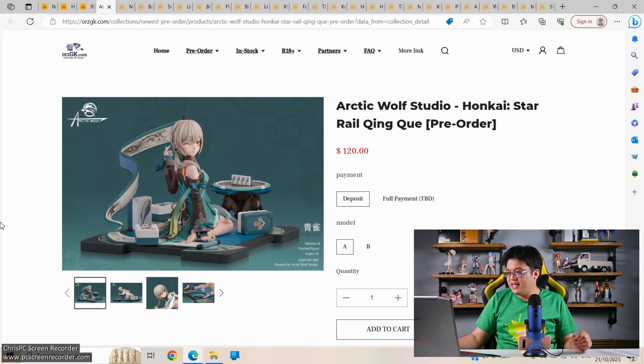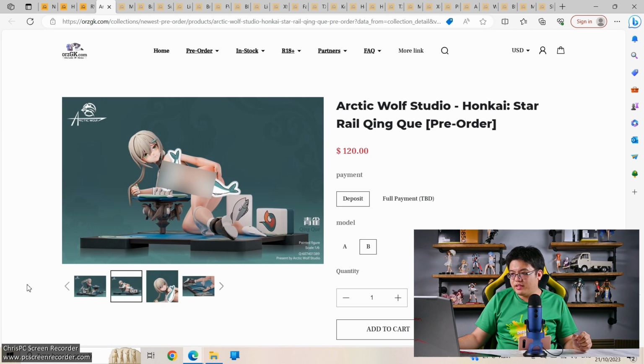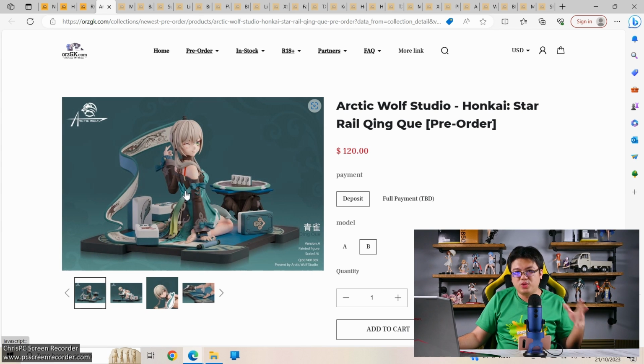Next, we have Qing Xue from Honkai Star Rail. This is by Arctic Wolf Studio. No price yet. This is not the real price. Version A, and then we have version B. Okay, version B, there are no pictures of this figure yet, right? Oh, I think we do have it here. Must be this one, version B. Right, the Mollywood version. Of course, I would say go for version A if you had to choose only one, right? And this is a very early pre-order.